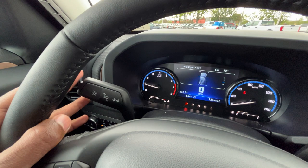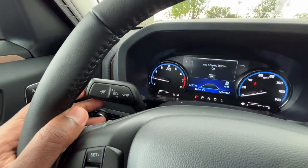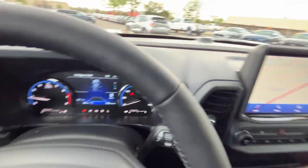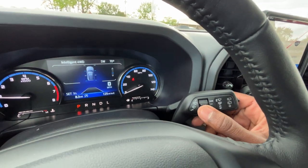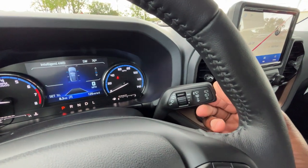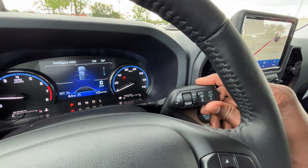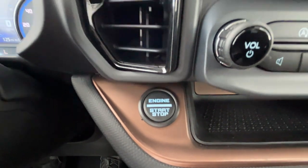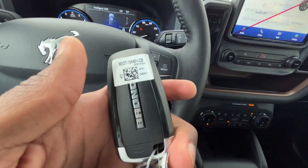And blinkers are here, and you can control the lane keeping system, toggle it on and off from that stock there. And then you can flash your high beams, and you can turn the high beams on there. And then over here, windshield wiper controls. You can control the automatic wipers here and your rear wiper here. So this controls how sensitive the automatic wipers are. And then you have one time, auto, low, high. And then push button start. And finally, here's the key fob with remote start.